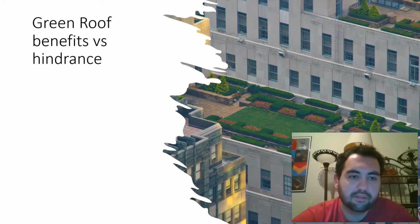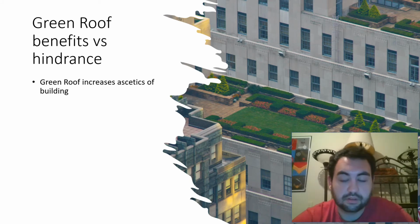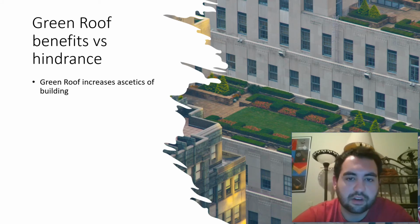So, green roof benefits versus hindrance. Green roof benefits are increased aesthetics of the building. From the top view, flying over, it just looks better, and sometimes you can tell from the ground that it looks how it looks. And if you're in the building, you can go up to the green roof and see it for yourself. It's like a little park on your building.